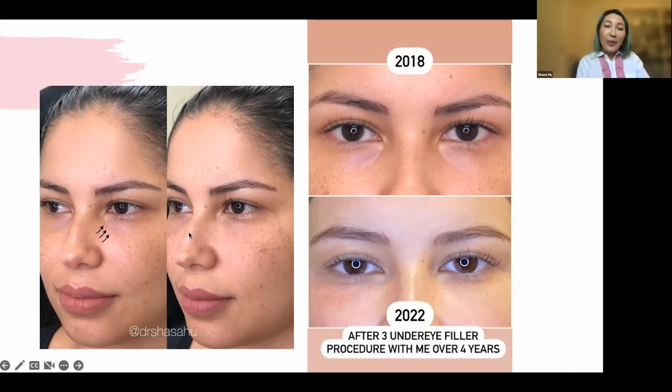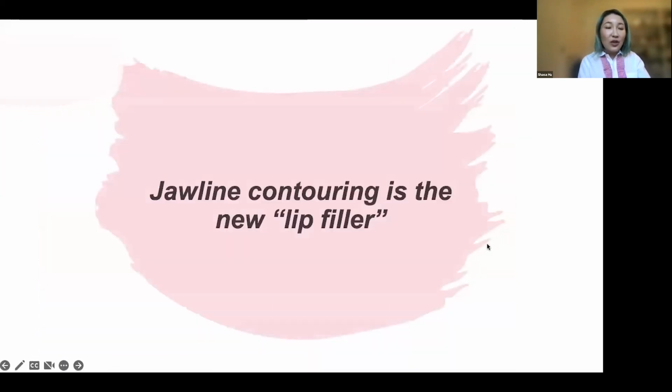This is the example my patient showed earlier this talk. So we had tear trough filler done in 2018, and we did another session in 2020, and we did our third session in 2022. And it shows the safety of long-term tear trough filler.